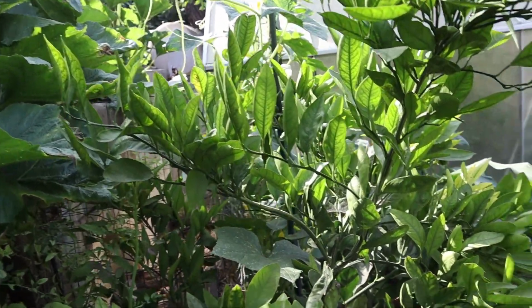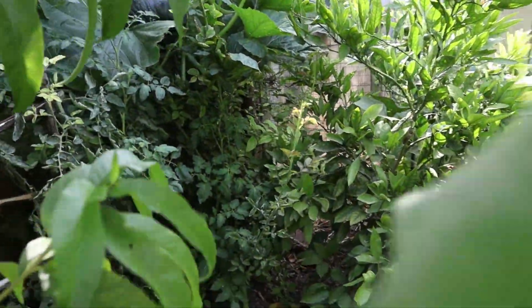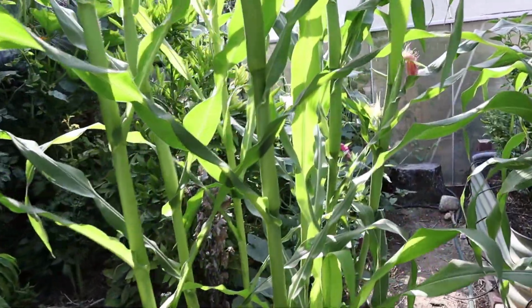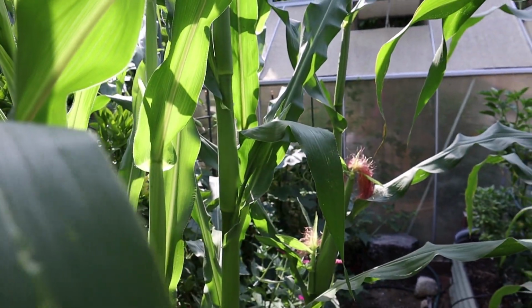We have planes in the landing path, so if they're coming up in your audio, please excuse that noise. Today's a busy day, and there's no time than the present to do this cucurbit tour.